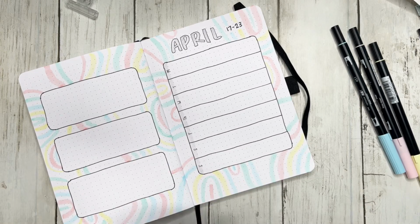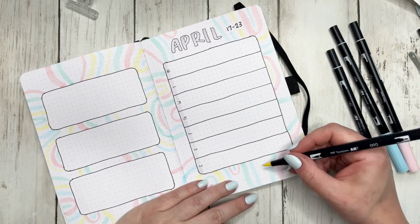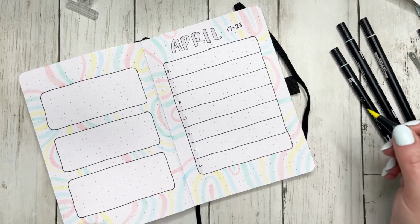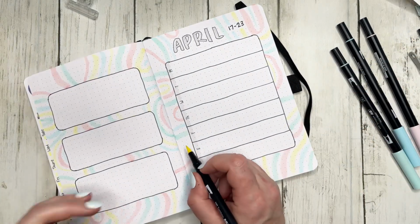But I decided, okay, if I am going to order these books, I may as well go ahead and order Happy Place, so that way I can have all the same cover. It makes sense in my head.